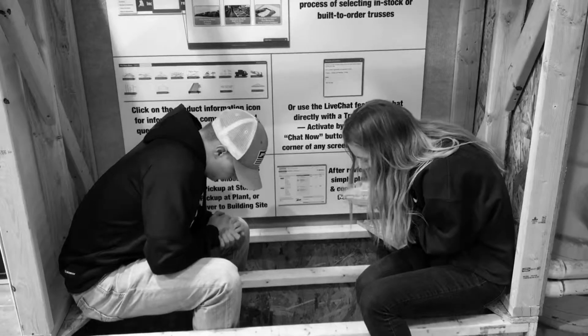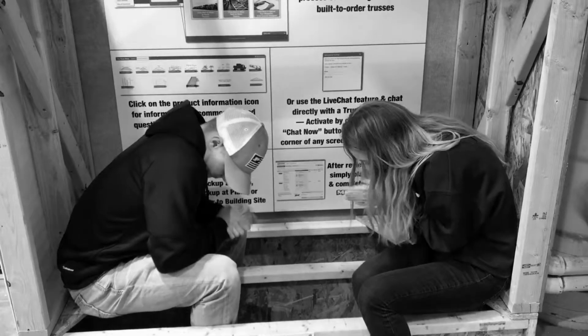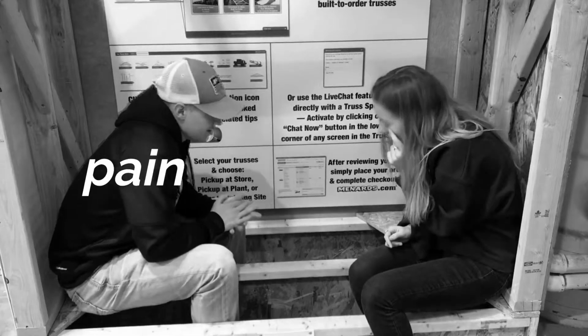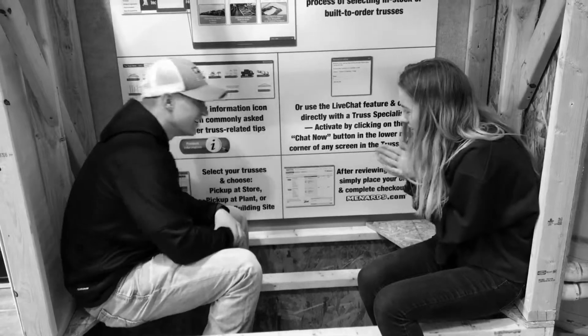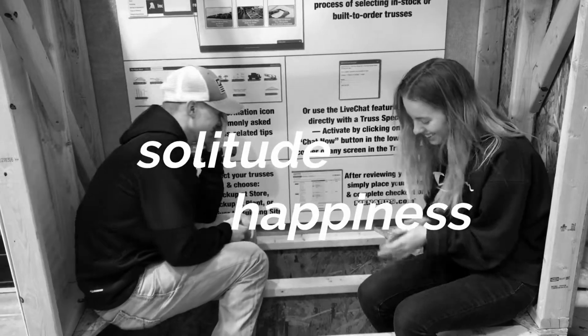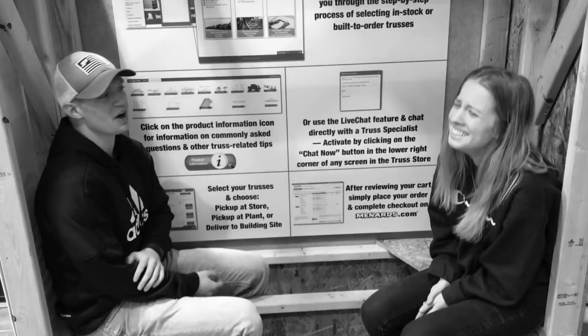Every day, homeowners suffer due to extreme cold and heat. All this suffering and pain leaves them confused, scared, and even unhappy in their own homes. A home is a place where you are supposed to feel safe and comfortable, a place of solitude and happiness. All these problems are caused by lack of or poor installation of insulation.